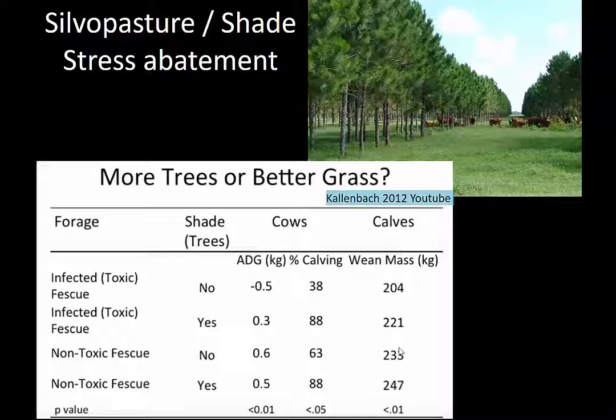But if we put it into a research scenario, this is what you're going to get. You're going to have very low calving rates, and you're going to have animals lose weight. Whereas if we move from infected fescue to non-toxic fescue, again with no shade, we're going to have much higher gain. Interestingly enough, calving percent is intermediate. So in other words, I get more benefits in terms of calving by adding shade back into the system than I do if I just move from infected to non-toxic fescue.